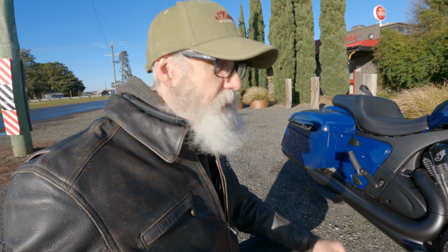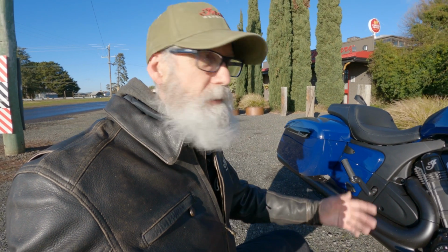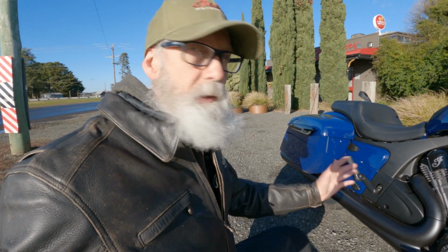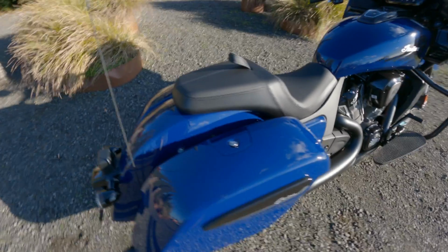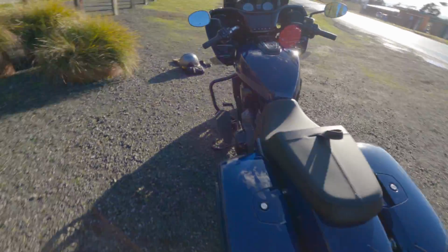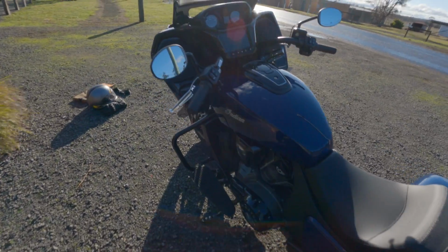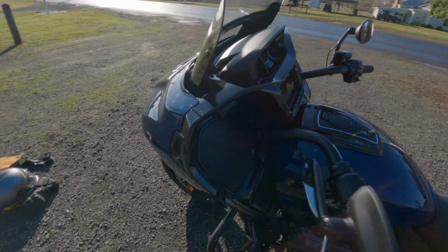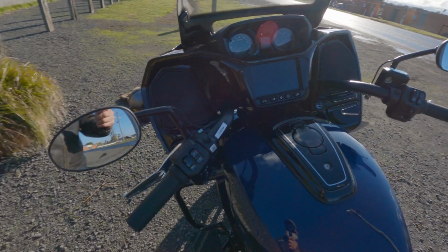Those vibes sort of dissipate over a few thousand kilometres, and by the time you put 5,000 or 6,000 kilometres on the bike, it really sort of settles down. And I'm putting the vibes I'm feeling down to just being a brand new engine. So it still needs to be run in. It does feature the new tech on here, which is the blind spot warning and radar detection, all that sort of stuff. It doesn't have radar cruise control, but it's just about got everything else.